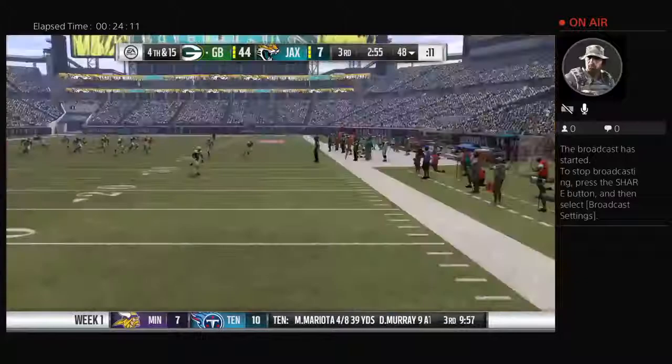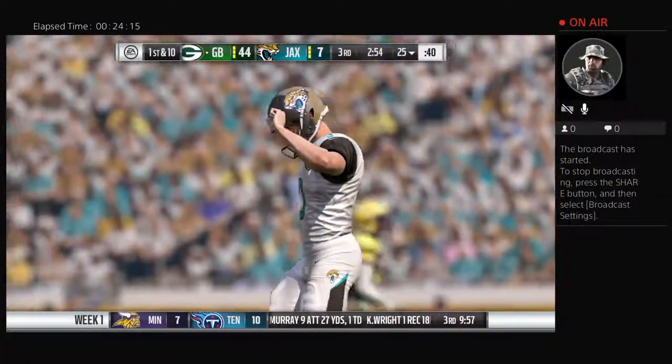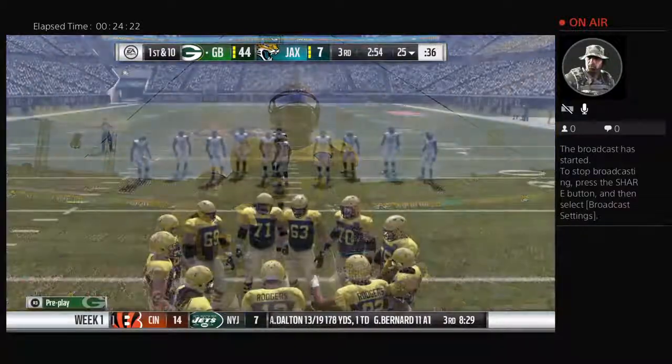And the kick's away as he angles this one for the sideline. And this punt sails over the sideline. And the spot, it looks to be right at the 25-yard line. And Green Bay getting ready to go as they take the field.